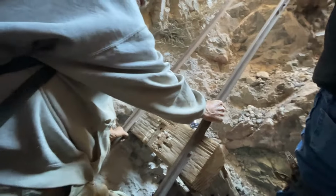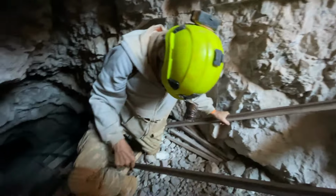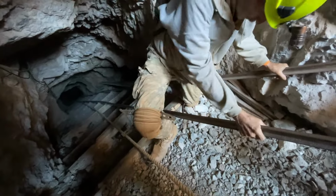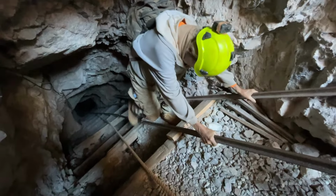Yeah, hold on to the track and go in between. Kind of like a ladder thing. Yeah. Did you get a picture of this? The entrance to the mine. If you see that the step below is too far for you to reach, go on your knee and then step down. Yep. Okay. Then you can put your lights on.